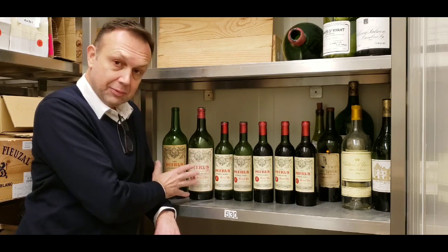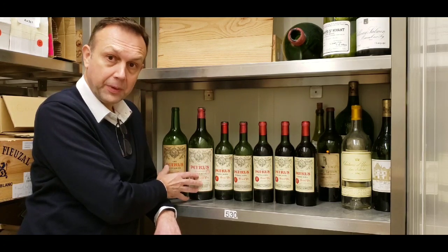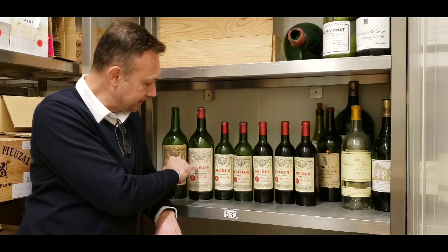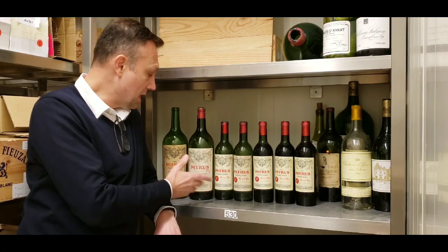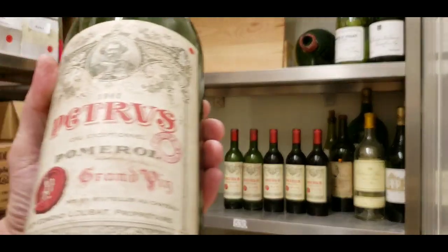So let's say that this label is genuine from Nicolas. I don't have another label from Négociant Nicolas to be able to compare. So let's give it the benefit of the doubt. And let's say that the printing and the font of the 1961 here could be genuine for Négociant Nicolas. Now let's inspect the bottle. I'm going to bring it close to the camera.